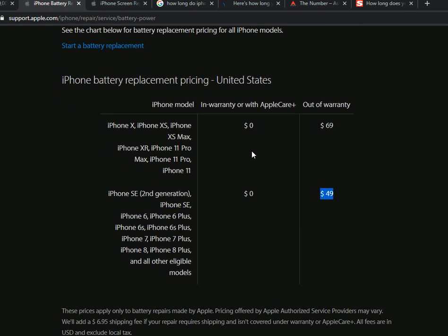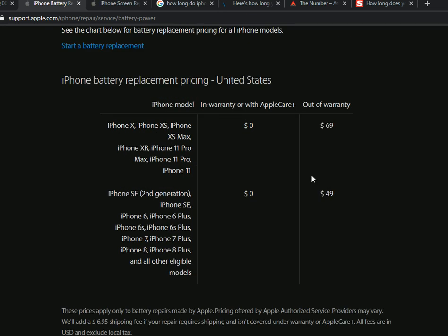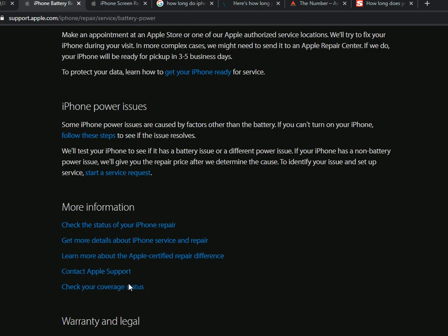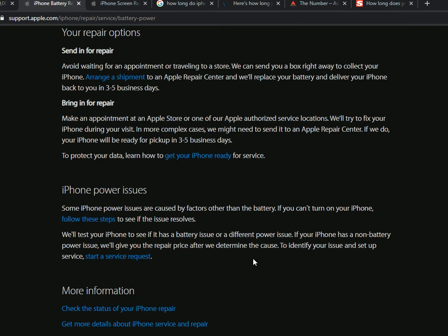Now, if you're under warranty or through Apple Care, it won't cost you any money. But out of warranty, most likely after a year, it'll cost you this dollar amount as well as shipping sometimes. And so I'll include the website here. It's just this URL here. That's it.